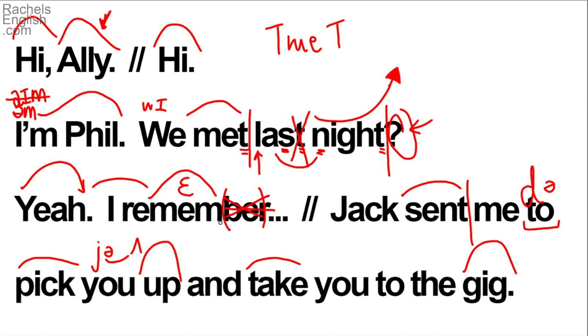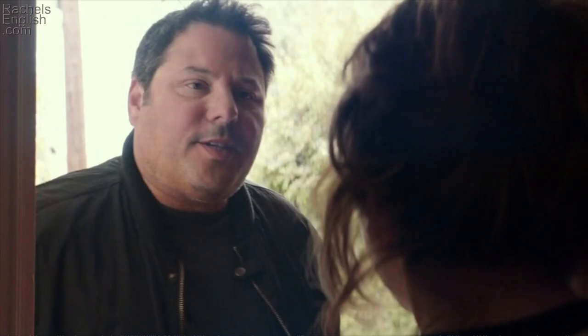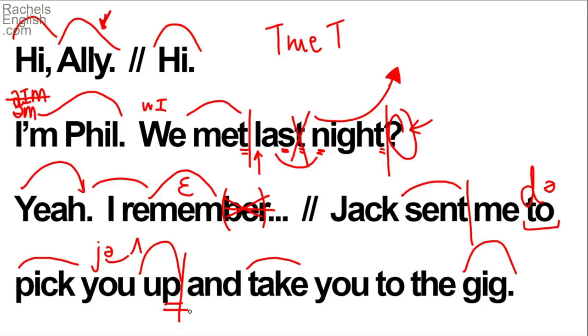His lips come together for the P. You can look at that. But he doesn't release them. Pick you up, and take you to the gig. They come together, but then rather than releasing the air, he goes right into the next word, which is and. He does reduce that. I would write that schwa n. N absorbs the schwa, so it's not un. It's just and take you.